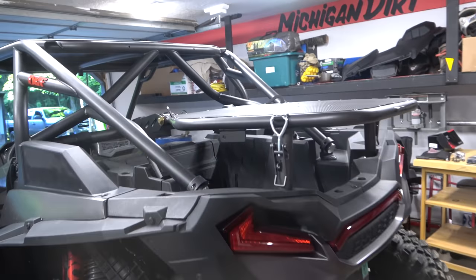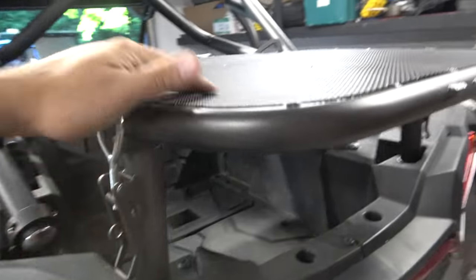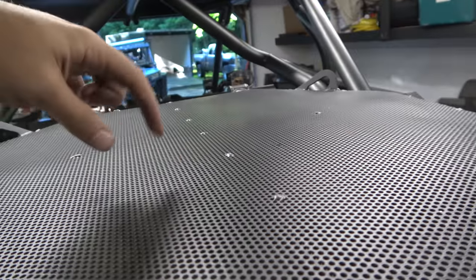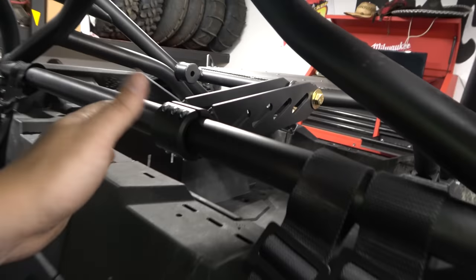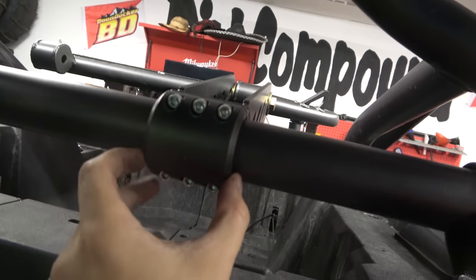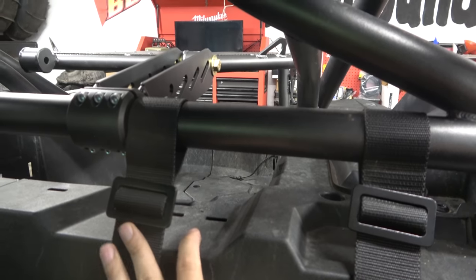Okay. This thing is dry fitted on there right now. Obviously, these are the stoppers, and here's the spare tire carrier itself. It's got a cool little mesh on it. I wish I would have done red. That would have been pretty awesome. Anyways, here's the arm that connects to the spare tire carrier. It's this cage clamp. It goes right on there. Right now, we're just making sure the seat belts have enough room and everything.